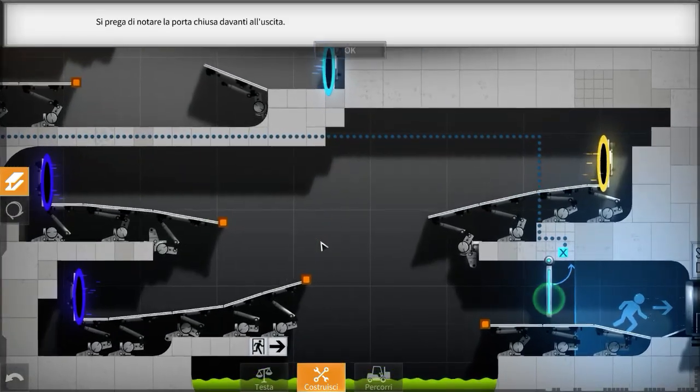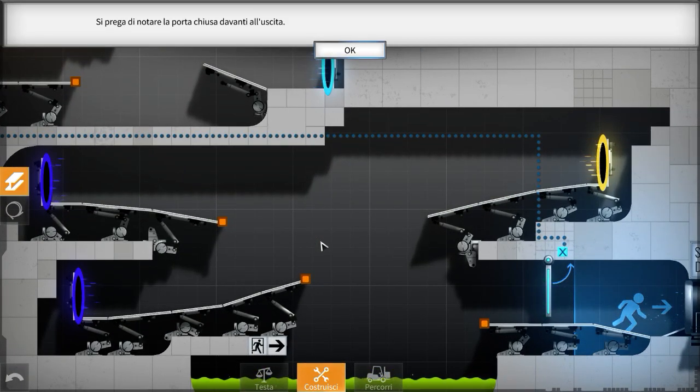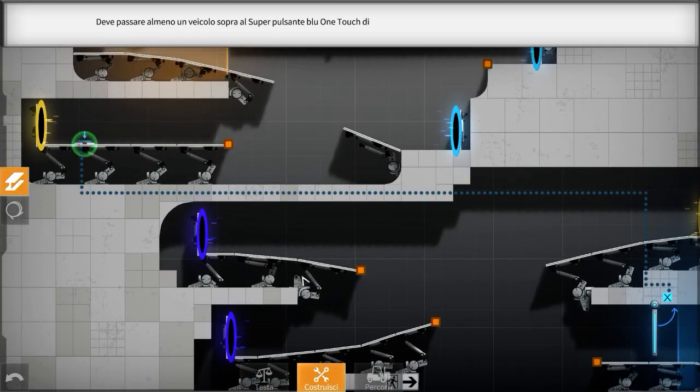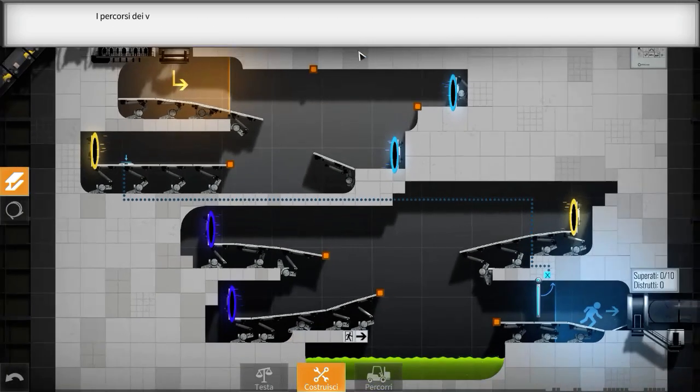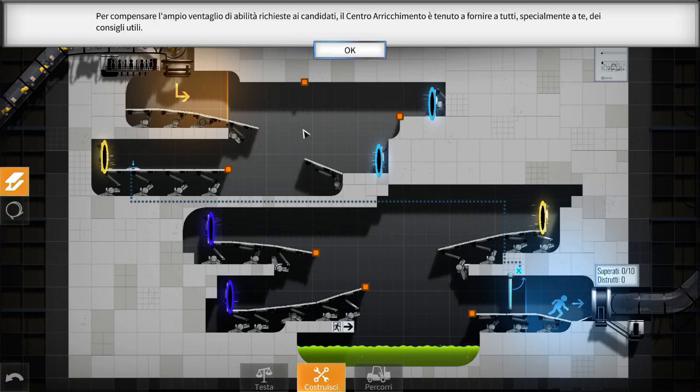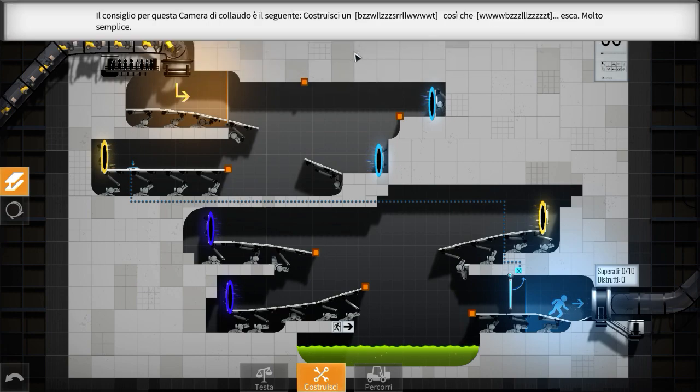Please note the closed door before the exit. At least one vehicle must press the blue Aperture Science One Touch Super button to open the door to the exit. Vehicle paths may cross when there are several portal pairs. But please don't panic, as this may distract the drivers. To compensate for a broad range of applicant ability, the Enrichment Center is required. The advice for this test chamber is as follows. Build a... for exit. Very simple.